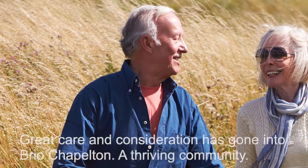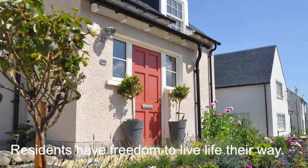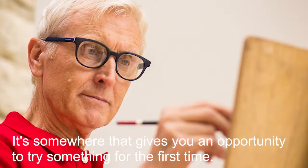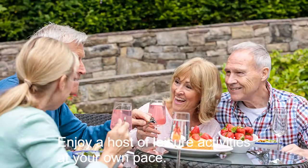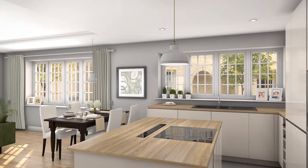Great care, thought and consideration has gone into creating Brio Chapelton, so it's a thriving community where residents have the freedom to live life their way. Thanks to this, it's somewhere that gives you the opportunity to try something for the first time, enjoy a host of leisure activities at your own pace, and of course, socialise with friends old and new.